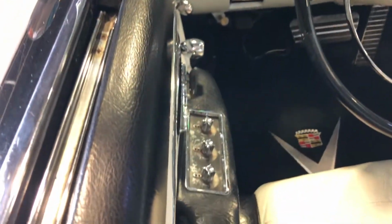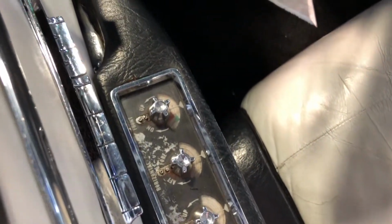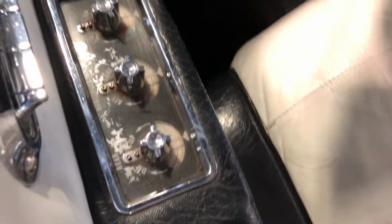Actually, I'll take a quick look at the driver's door so we can see it. And all your controls for the seats, and I believe the suspension and everything is right there. You can kind of read some of it. That's just amazing to me. Such ahead of its time.